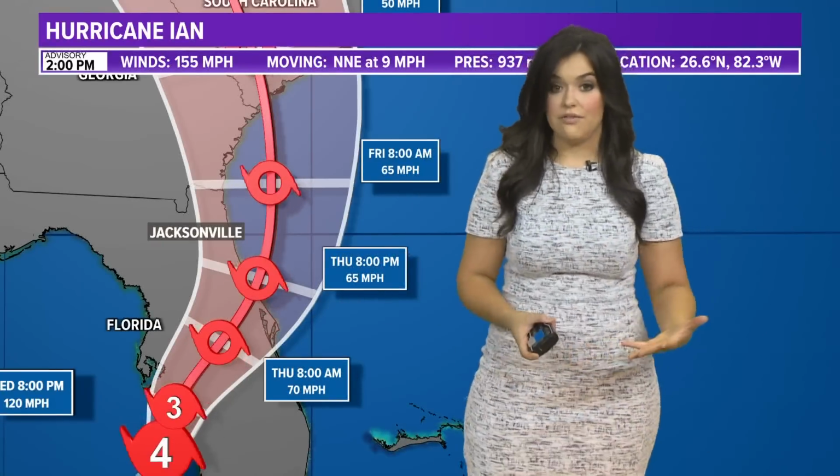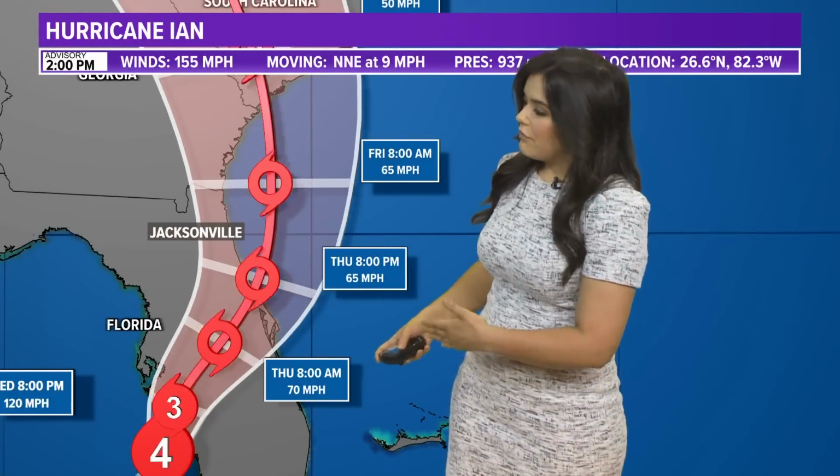So be prepared for some heavy rainfall over the next several days. We're just now starting to get the rain in our area. If you live in southeast Georgia, you have still just a little bit of time to prepare yourself as this storm starts to approach our area. And again, we're still watching the threat for some very significant flooding across our region, as well as some very gusty winds that we're going to be seeing as well.